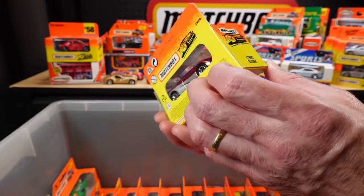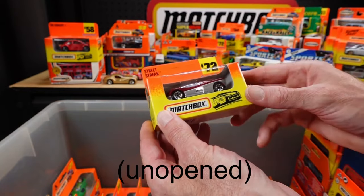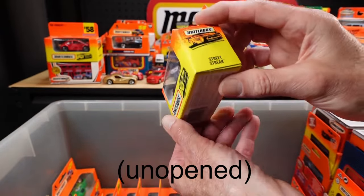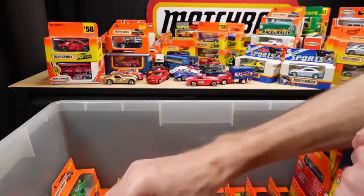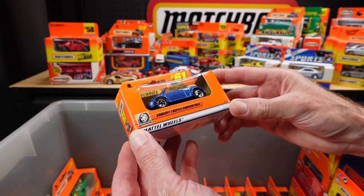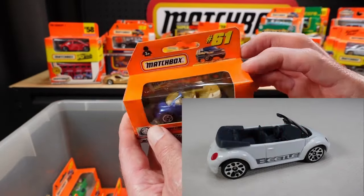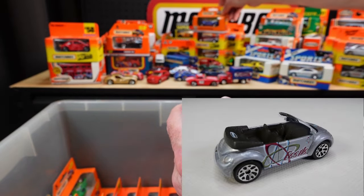Ha, oh, unsealed box, because I just got that, didn't I? Yes, there he is. Beauty. That means I can keep that unsealed. I don't mind unsealed things as long as I can get to a version of it. Concept 1 Beetle, this is the third colour, but the others weren't convertible. This is a really nice blue and really good interior on these when they really cared.